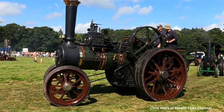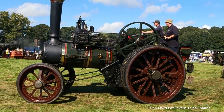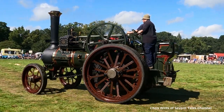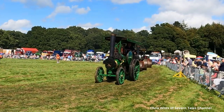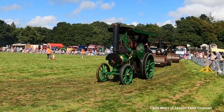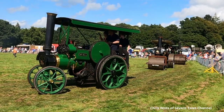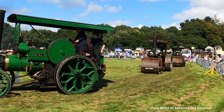Jesse, the one coming in behind me, is the 1918 Ransomes, Sims and Jefferies 7 NHP, normal horsepower that is, traction engine. Engine number, if you want it for the spotters, is 27524. Registration number E5123. N and G Jones and Daughters at Colford. These are around the corner. It's all labelled up on the side there.